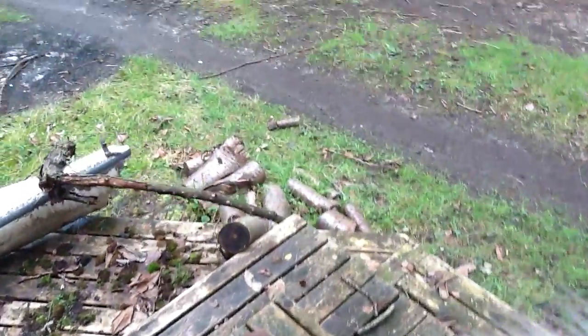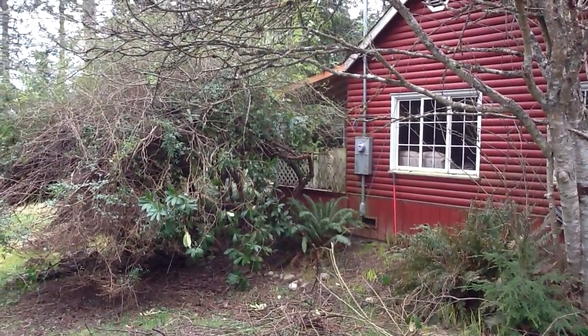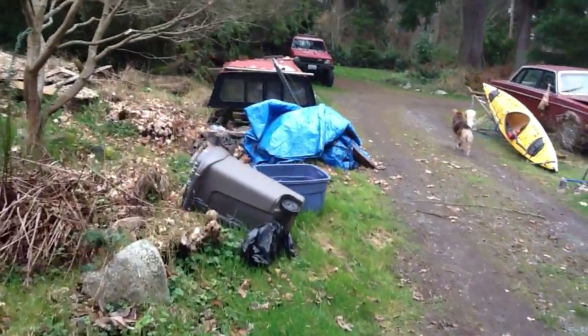Hey, tools. That is part of a rose bush. You can see that big one over there that I'm staring straight at. That's a rose bush. That's bigger around than my leg. It's gone wild. Under that canopy, there's enough cedar to build like a 10 by 10 building if we wanted to.